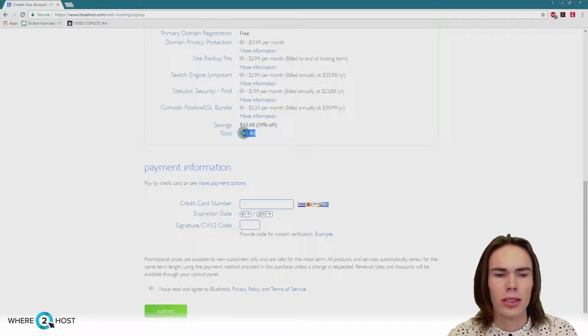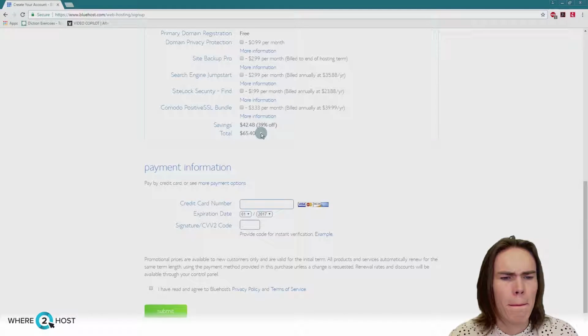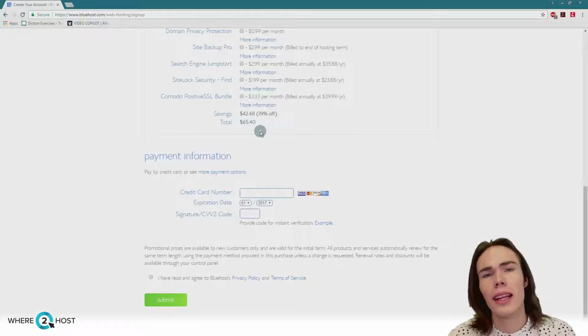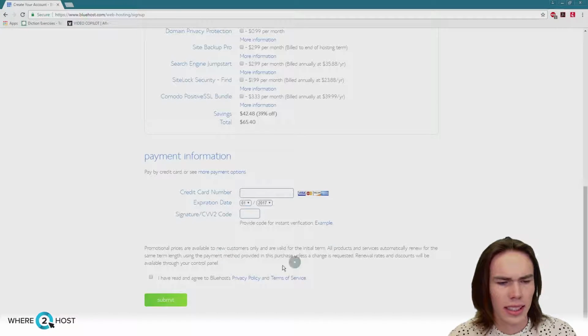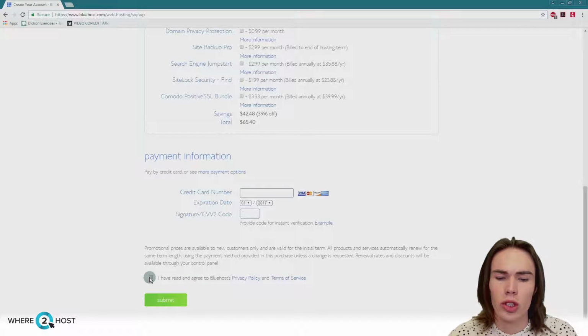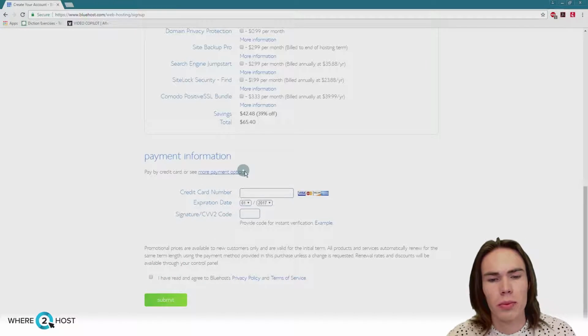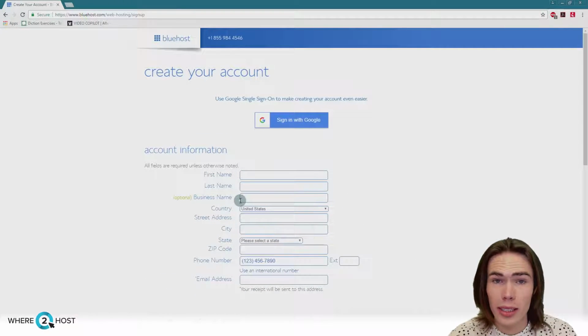And that brings our total to $65.40 for a year. Not bad. A tad bit pricey, I will say, but not the worst. And then of course we've got our package information. We've got a little mini terms of service explanation here, and then the privacy policy and terms of service. I am going to go read those now, and then of course we will agree, and then I'm going to fill in my payment information and my account information. Then I will bring you guys back.